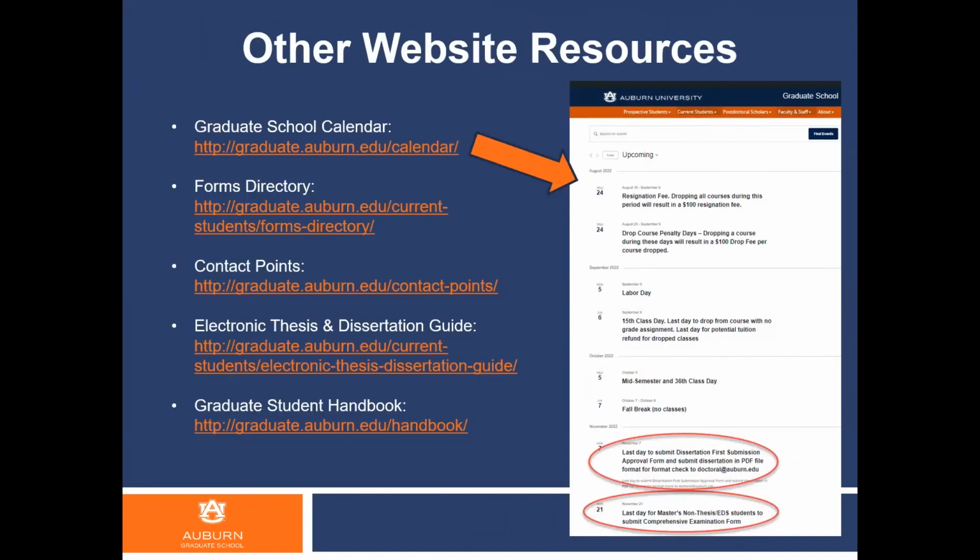The graduate school website is full of resources to assist and guide you through this journey. The academic calendar should be visited frequently, and other website content such as the forms directory, the ETD guide, and the graduate student handbook are all very useful sections to review.